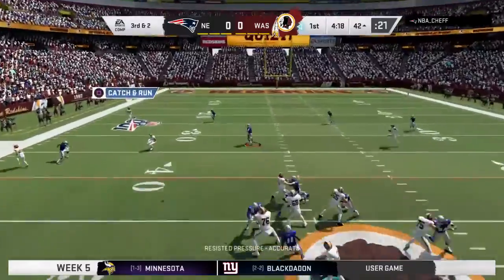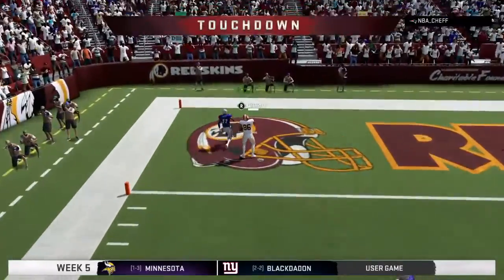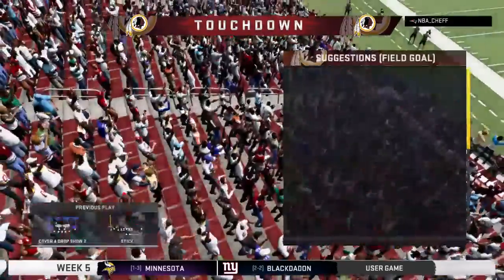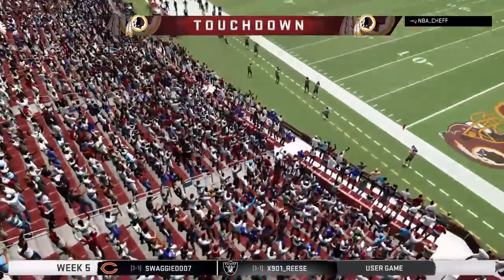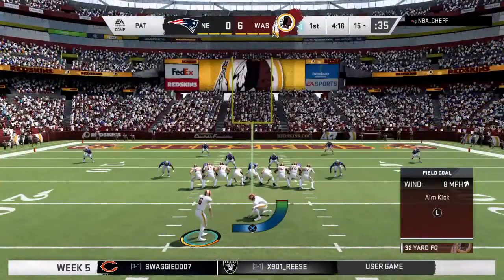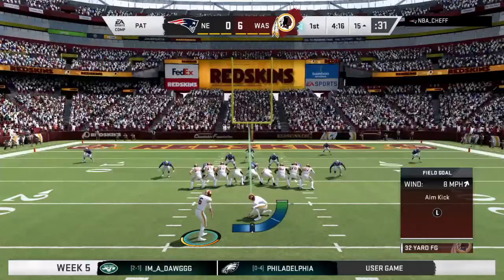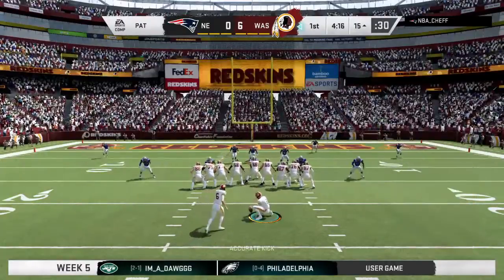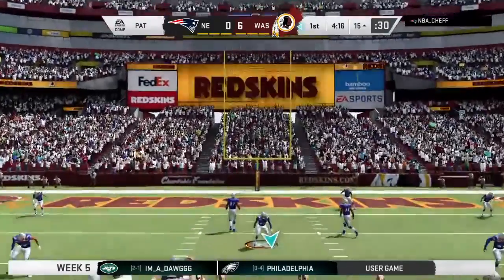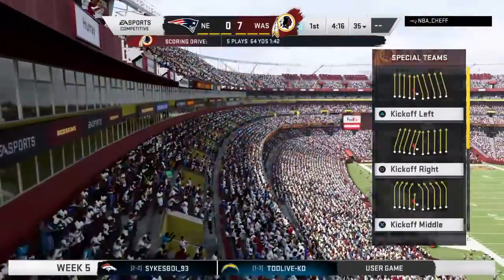3rd and 2. Lock's going to throw. He's going to look deep left. And this is caught inside the 5. Touchdown, Washington. Darius Slayton, his 3rd touchdown now on the year, as his guys are able to strike first here in this opening quarter. Hopkins with the extra point, and that makes the score 7-0.